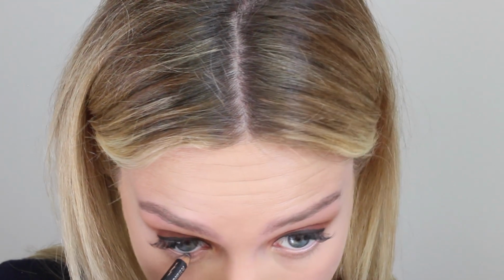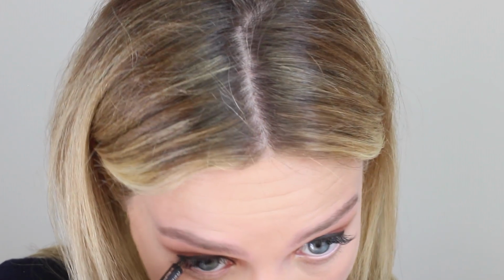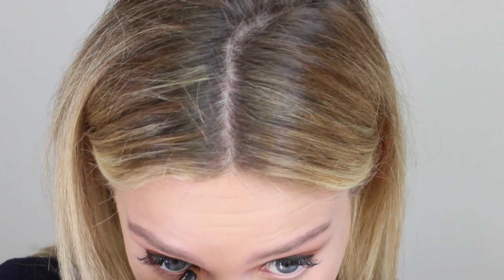For my lower waterline, I'm going to take my favorite liner from MAC in the shade Teddy. It has a really nice gold reflex in it. I'm going to try and do this without my eyes watering. Wish me luck. Let that air out a wee bit.